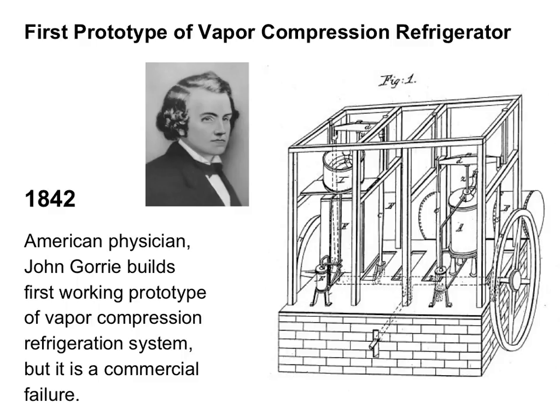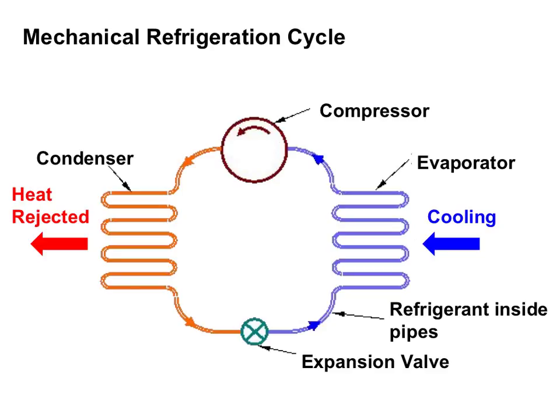The first prototype of a vapor compression refrigerator was invented in 1842 by an American physician named John Gorrie, who built a working prototype that did not work. It was a commercial failure, but it really set up the principle for how modern refrigeration works. Refrigeration is fascinating. It relies on the physical properties of a refrigerant to absorb and reject heat energy as it is expanded into a gaseous state and compressed into a liquid state.